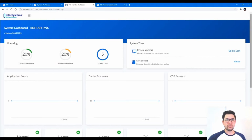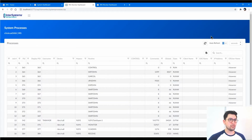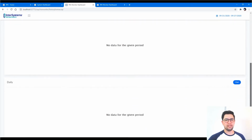Here, I use the custom metrics, the new API provided in newer versions of InterSystems IRIS. I developed a new system process page for those who want to extract more information and combine filters to get the information faster. And for the History Monitor, we have license, database growth, and CSP sessions, as I mentioned before. But this information is not up and running by default. You need to set this up before. So if you just execute a docker compose up, you don't have the information, right?